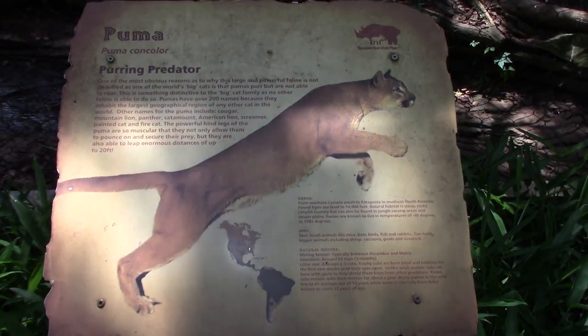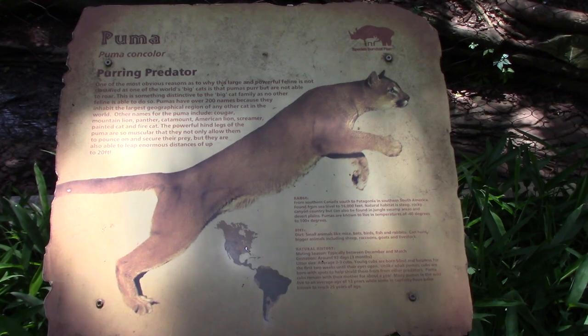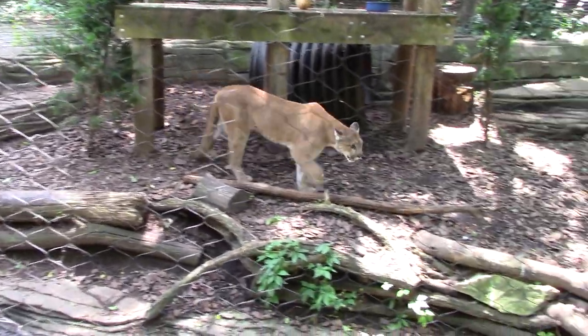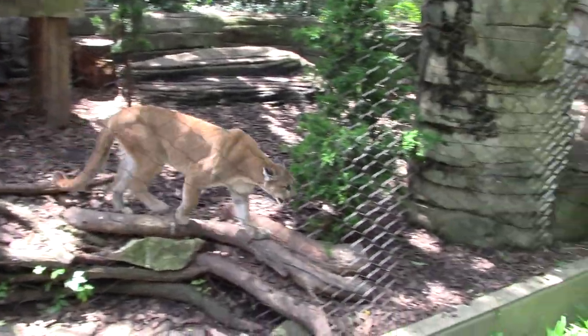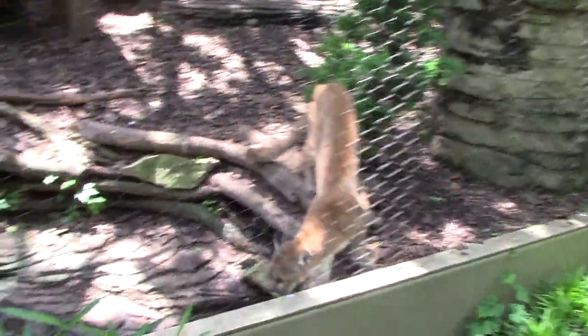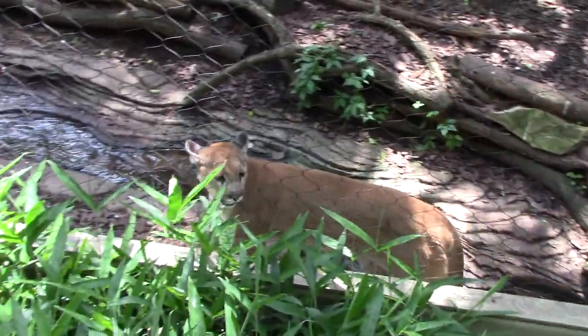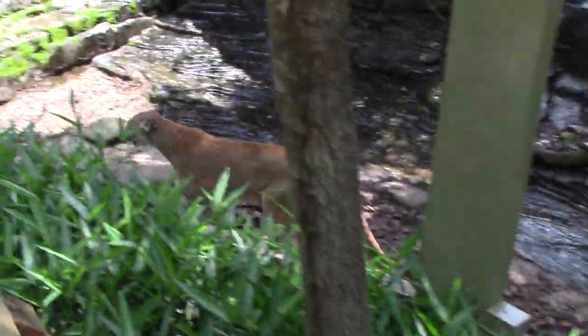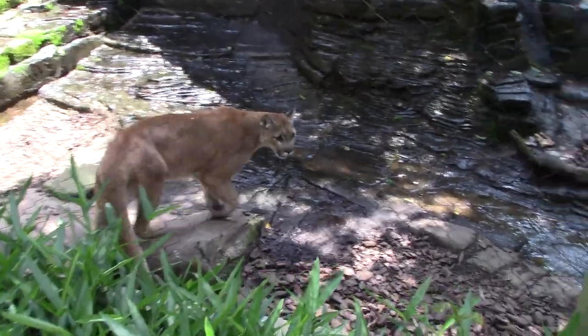Alright, we got a puma. Another of the big kitties. Hi puma, how you doing? Hi. I'm sorry, I don't know your proper name. Wow. Very, very nice cat. Hi.